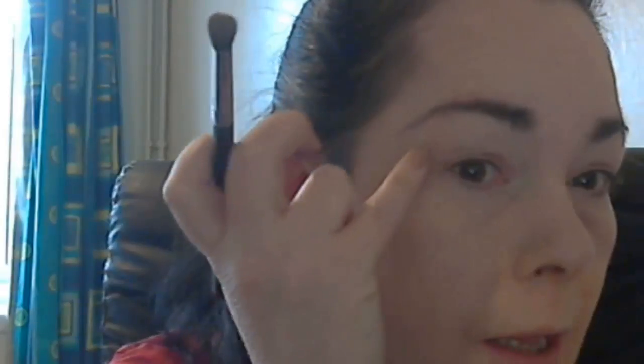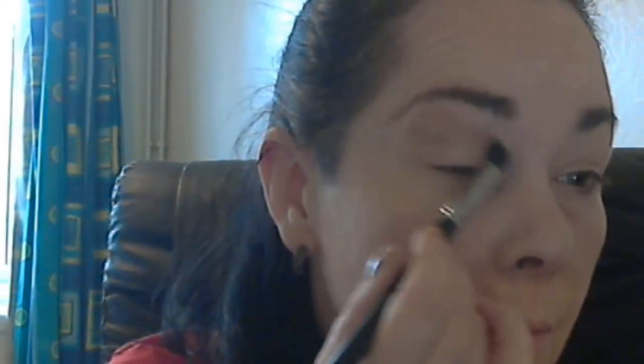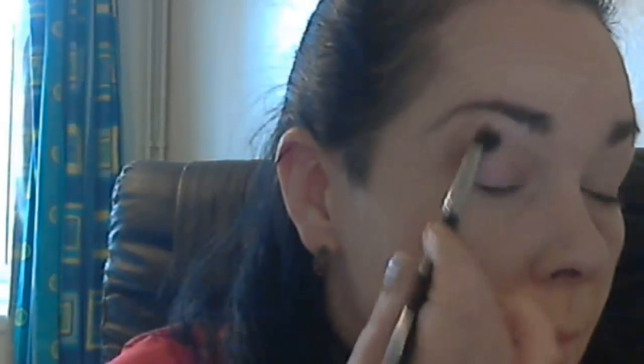Obviously I'm going to be needing a mirror for this, and I tend to try and create the false crease up here. So that is where I'm going to concentrate to begin with. Just going to blend that in. So that's my false crease created, and I know it doesn't look perfect at the moment, but this will get tidied up as we go along.